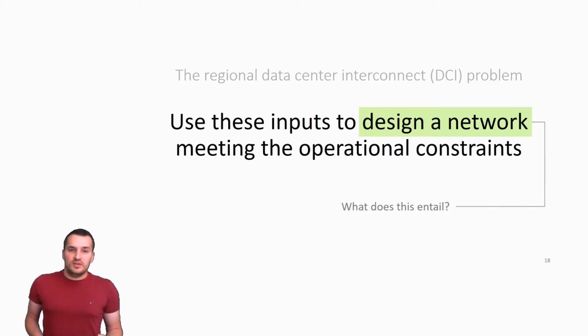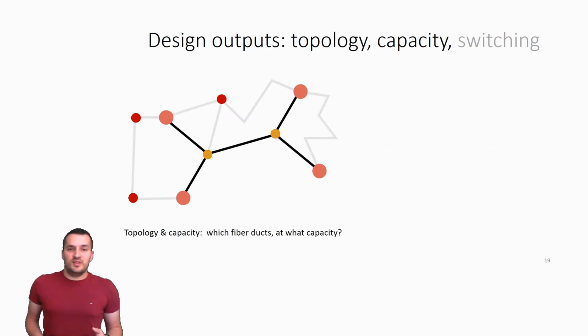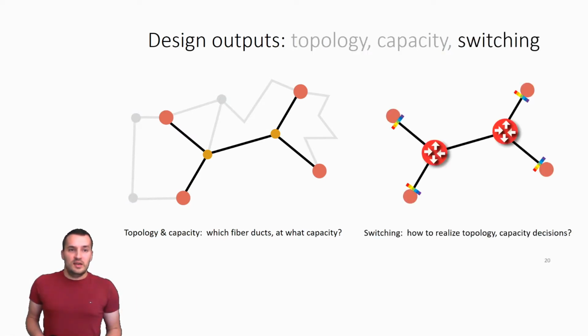Now, since we know what our goals are, let's talk about the design process itself. What does it mean to design a data center interconnect? First, we need to decide which fiber ducts to use and how much capacity, in terms of number of fibers, to reserve in each one of them. And second, we need to decide which fiber huts we want to use to place network equipment for switching and routing.